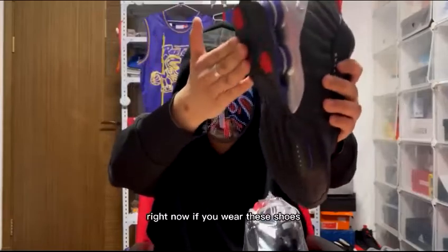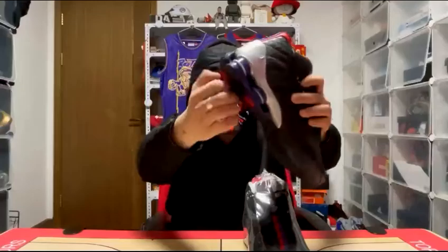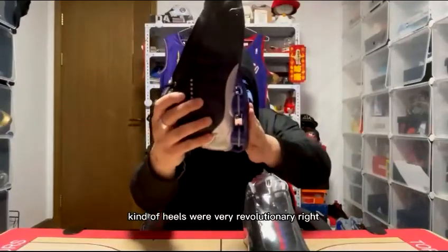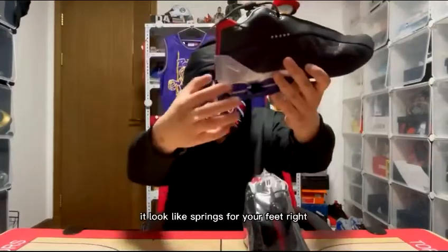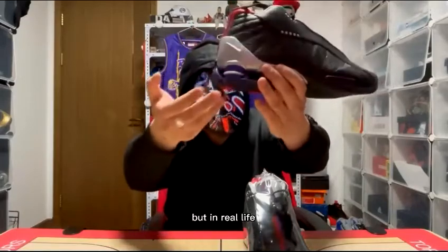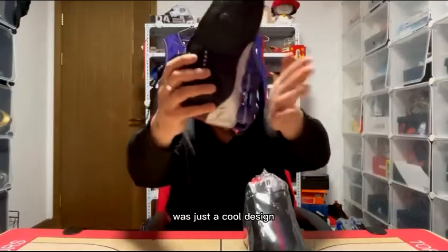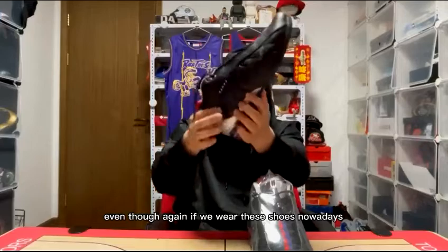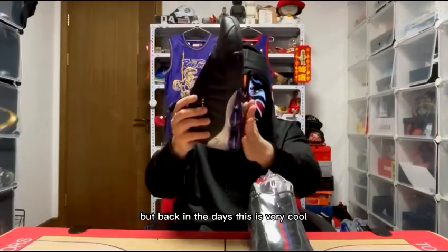Right now, if you wear these shoes, the heel can be very hard and uncomfortable. But back in the days, these kind of heels were very revolutionary, right? People thought it would make you jump higher. It looked like springs for your feet, right? But in real life, it really didn't do much for anybody. It was just a cool design. Even though, again, if you wear these shoes nowadays, it is kind of uncomfortable, right? But back in the days, this was very cool.